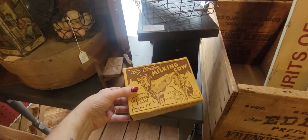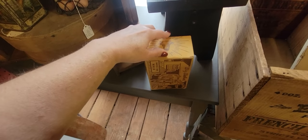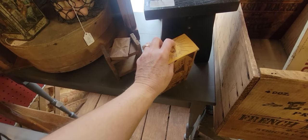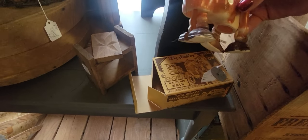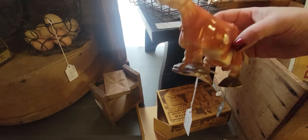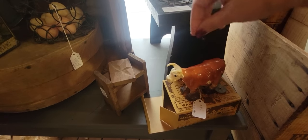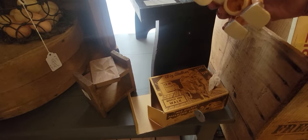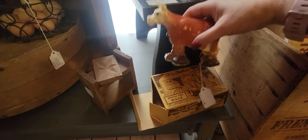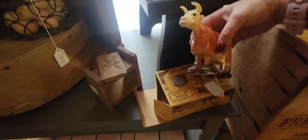Wiz Walker's Milking Cow. Its mysterious action. It's got a really neat box, doesn't it? Let's see if we can open it with one hand. Or I'm going to have to put the camera down. Well, here she is. I'm not sure what she does. She's got like this weight on the bottom of her. And she walks. You watch her walk. I guess you pull the weight up and it's almost like a little puppet. I'm not sure. It's got a cool box to it. And it is Watch Her Walk. $15.